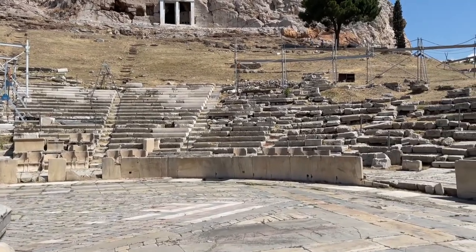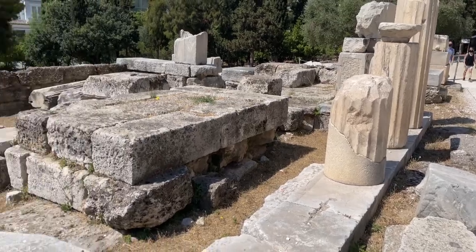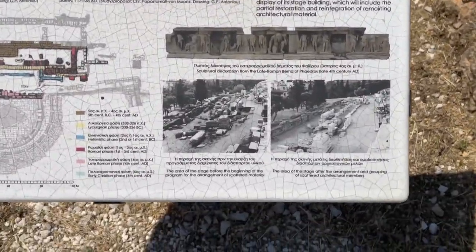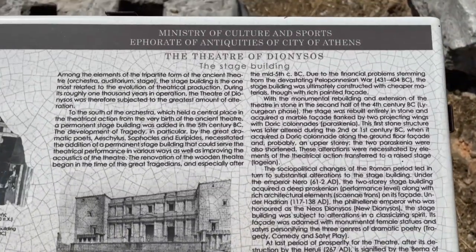All right, well, let's move on to the next one. Actually, before I move on, I wanted to add this part. These are like the ruins behind it. I don't know if these were buildings or houses or what, but this is what it looked like. Okay. Here's information on it.